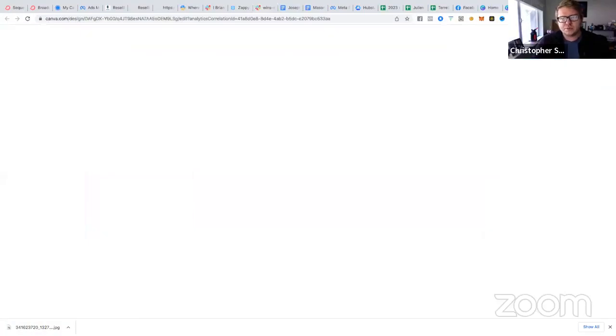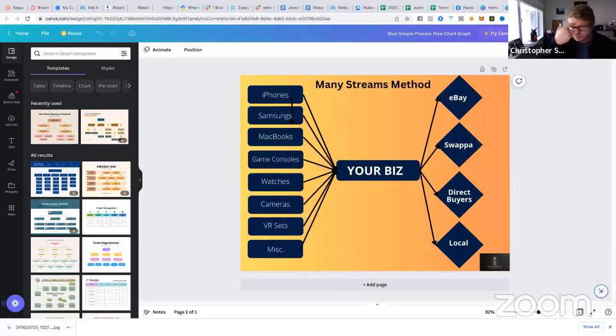But this is the overall view of everything. And then I do want to show you guys one more thing. I just created this the other night as I'm trying to create very good visual processes for things. So I want to show you guys the mini streams method as well. So the mini streams method is this right here.